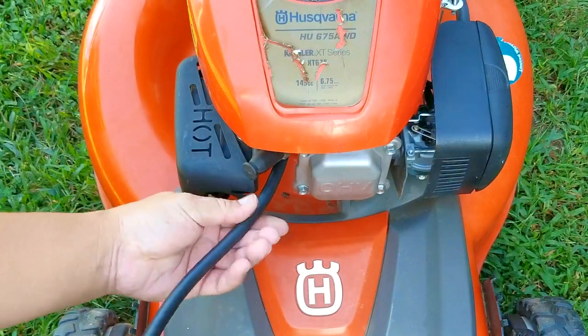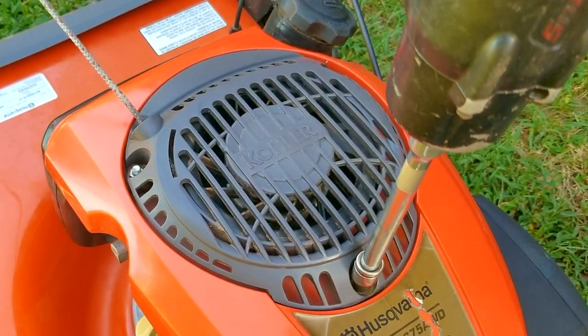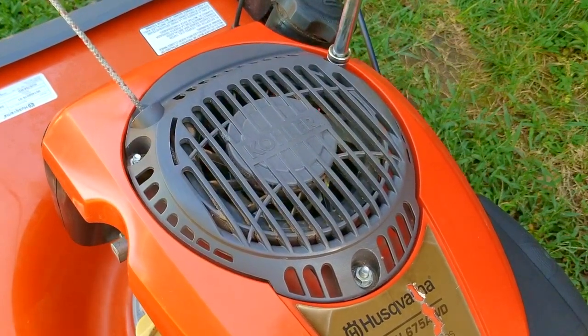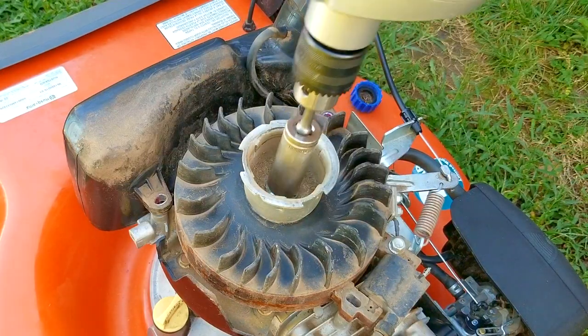And last but not least, it's now time for the one I think is going to win this whole competition, the Kohler-powered Husqvarna with all-wheel drive. This mower is a personal favorite of mine, however, every single one that I've ever owned, I've sold or given away, and the reason is, I simply don't like the way it mulches the grass.